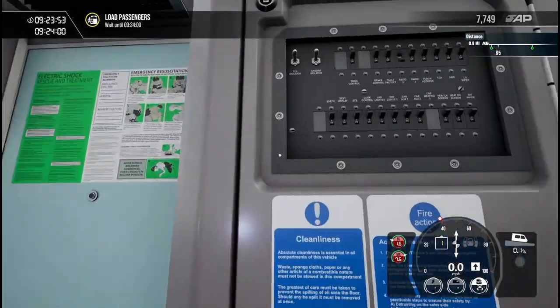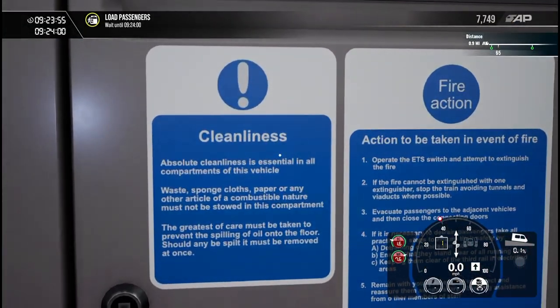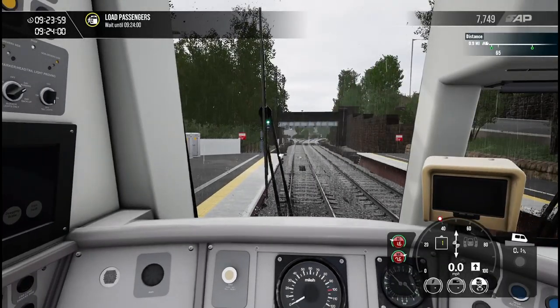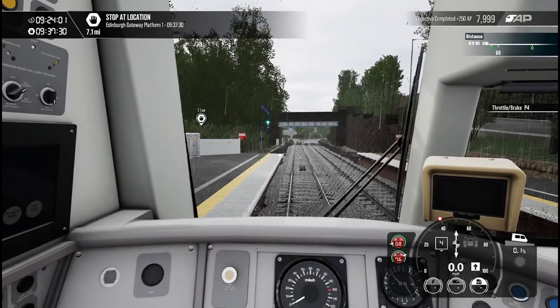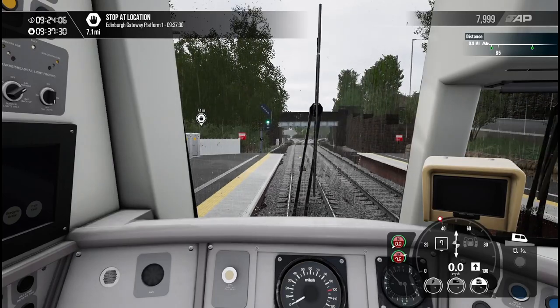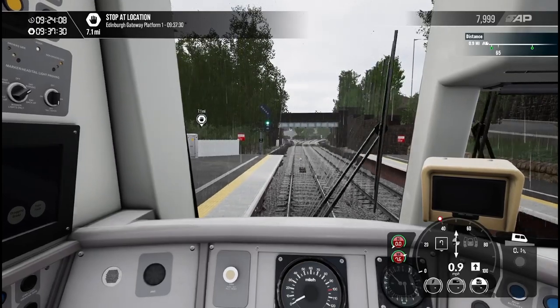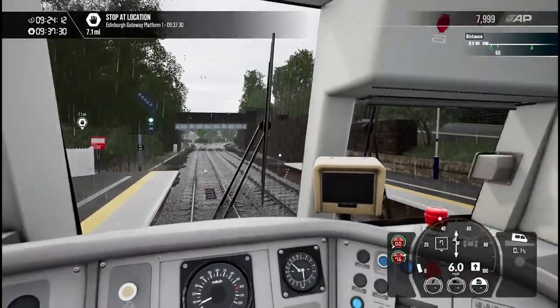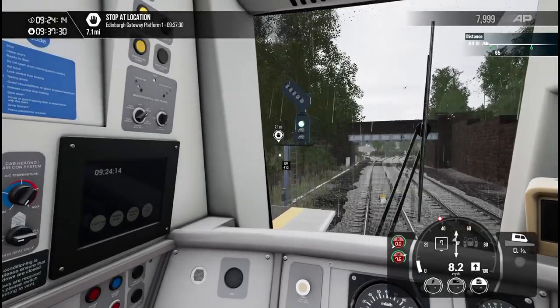Do you know why we were here? We could have read the cleanliness. We'll do that next time we get a bit of time. Here we go. And we're off. Au revoir.